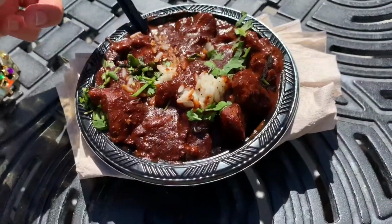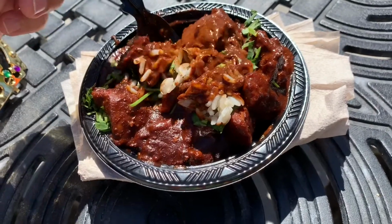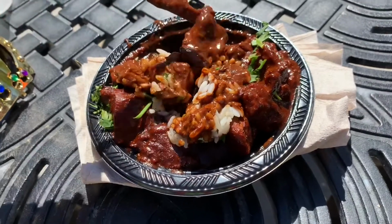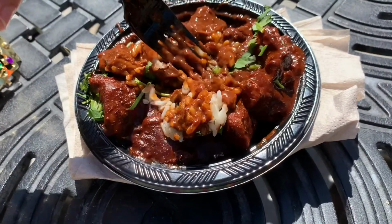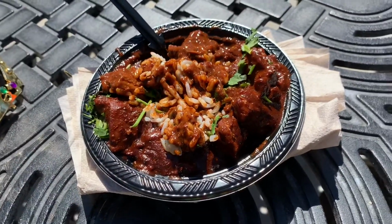This is the chicken mole. For those of you not in the know, chicken mole is a Mexican dish. It's got jasmine rice in the bottom, which isn't really Mexican, but chicken mole is a sort of sauce that's very popular in Mexico, and it's made with chocolate, believe it or not.